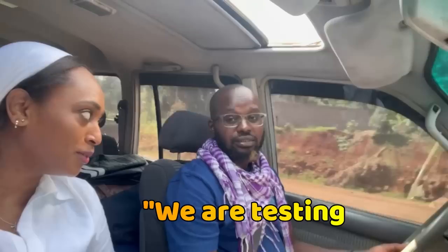Testing this Land Cruiser, so far we're liking it. Let's see what Jambo Mutara has for us. Stay tuned.